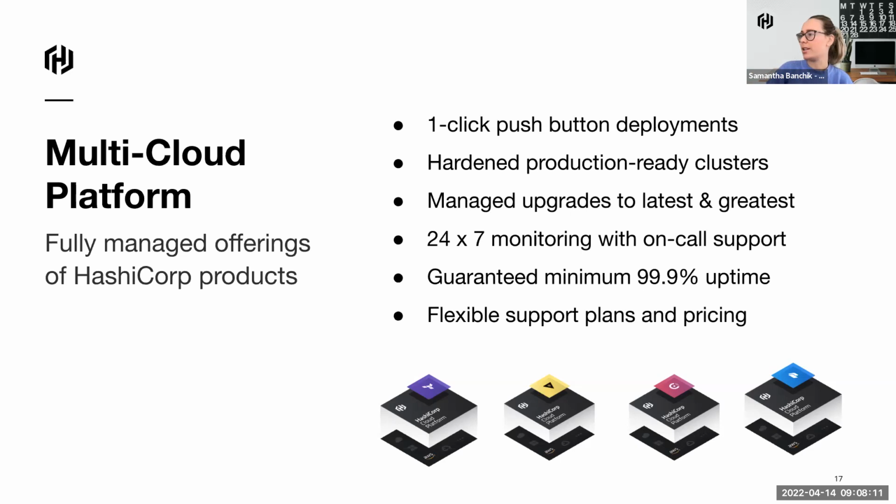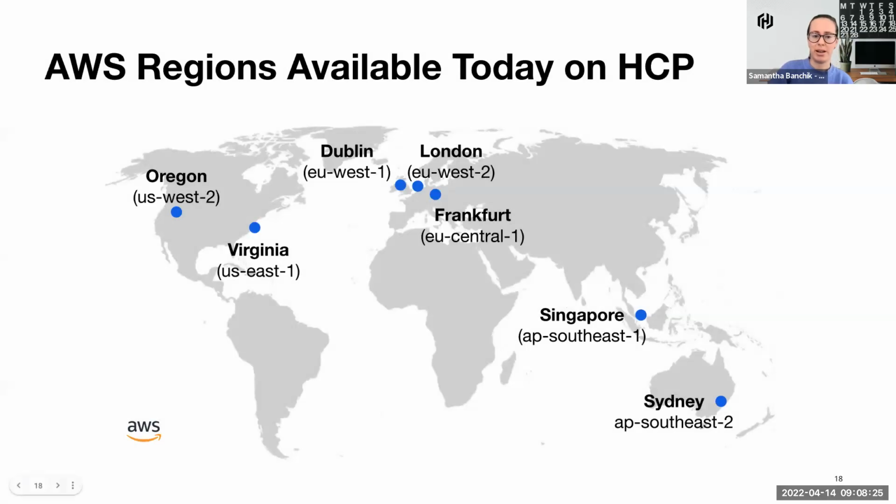We will go over the different types of production grade clusters as well as our development non-prod clusters in a future slide. But I just wanted to go over sort of what the multi-cloud platform looks like, or the cloud platform looks like, and where we're headed. So as I mentioned, you would spin up an HVN or a VPC in a particular region, dependent on the ones that we offer. We do plan on eventually offering all of these.